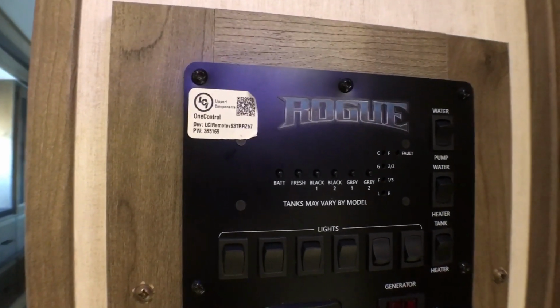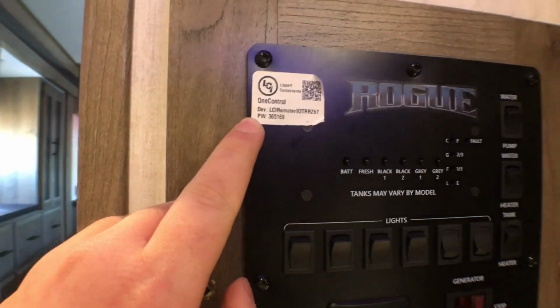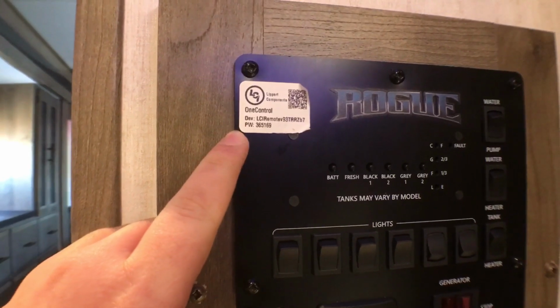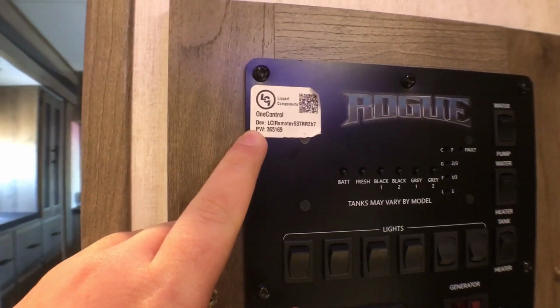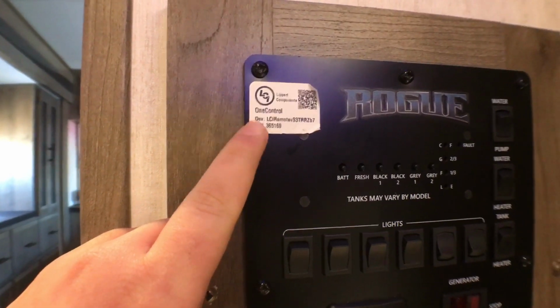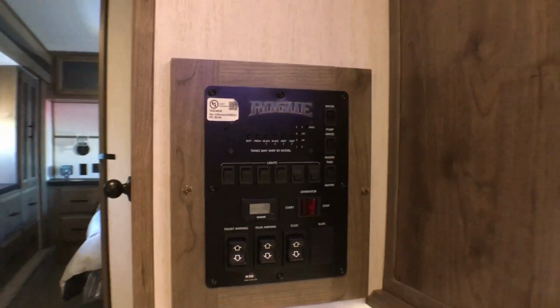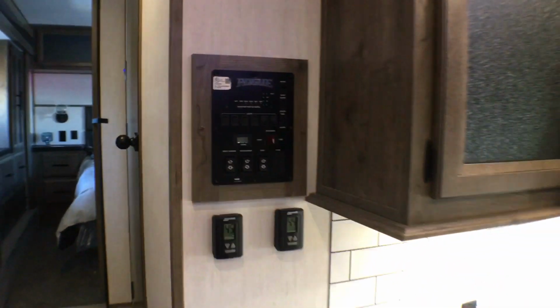You'll also notice, if you take a look at this little sticker here, anything you can do off of this panel, you can also do from your phone, which is really nice. It lets you control all the lights, slide outs, just a ton of features. You do that by scanning that code via the LCI One Control app.